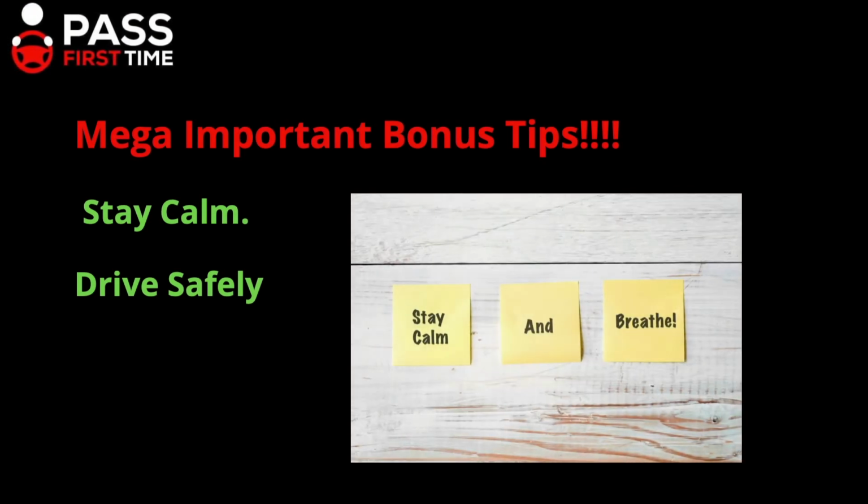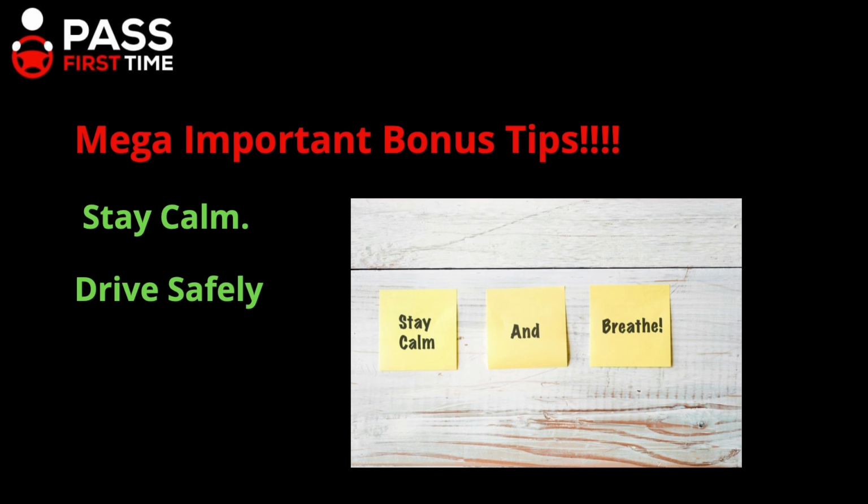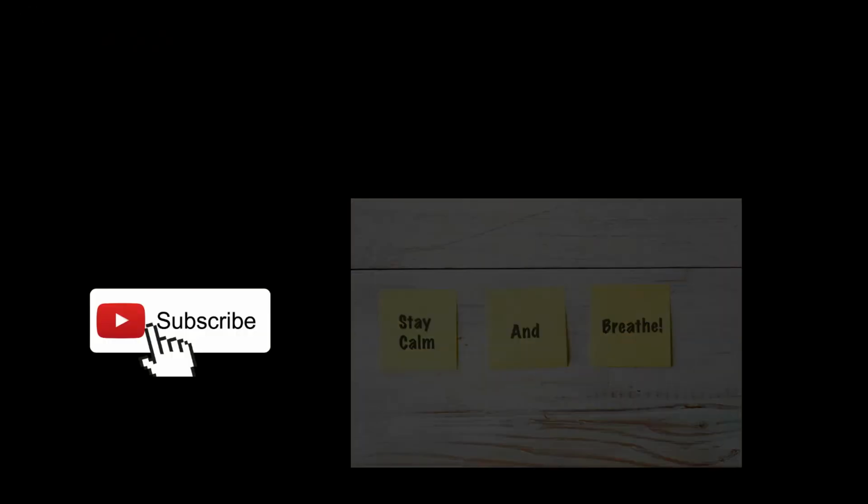Couple of more mega bonus tips. These are two really good tips. If you follow these, you will pass. Number 1, stay calm. The calmer you keep, the better you will drive. And number 2, all you have to do to pass your test is drive safely. Put those together with the tips that we have given you over the last couple of minutes, and without even moving, you will go a long way to passing your driving test.